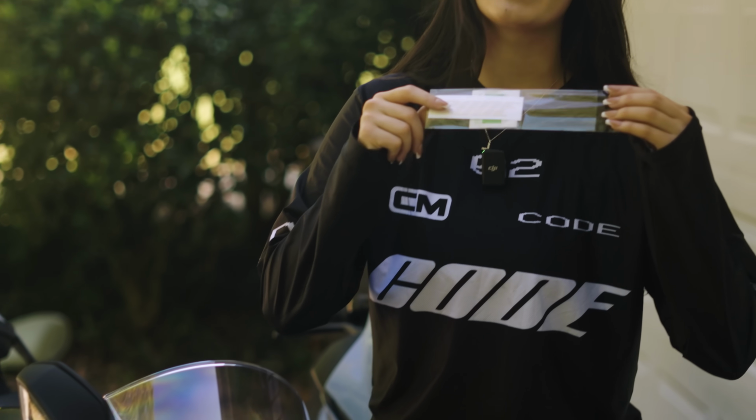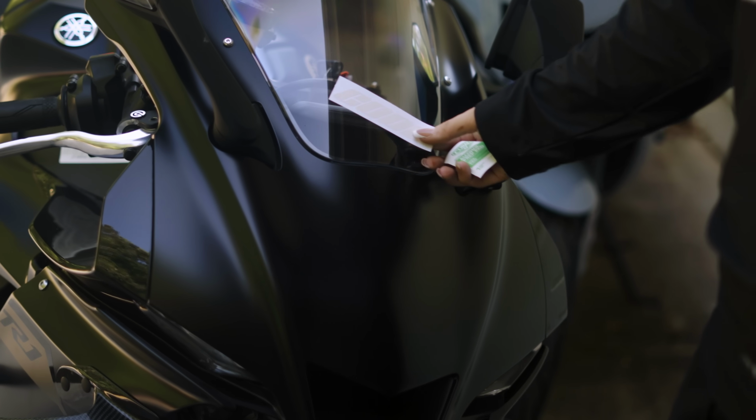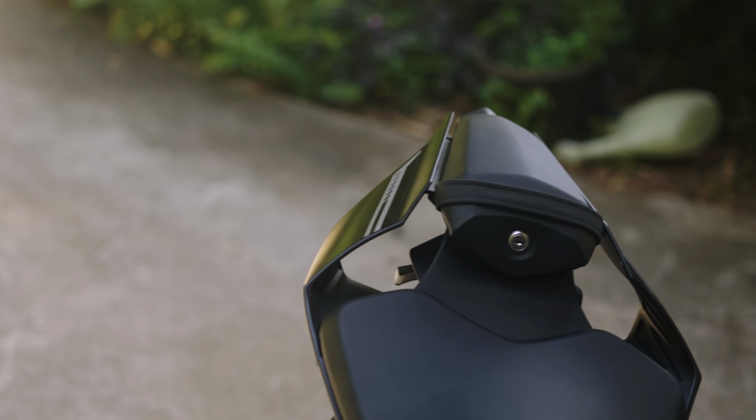First thing we're doing is we're slapping a Code sticker on it. Wait, also, where am I gonna put this? Yeah, I was gonna say maybe just on the windshield. This is way smaller than the other one. Well, yeah, I didn't want to put a huge one on there yet. That looks kind of cool. Maybe I'll put it right there, exactly how the Gixxer is. Oh yeah, I did put that right there.